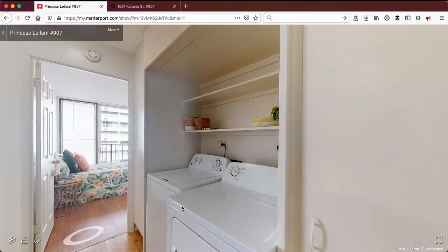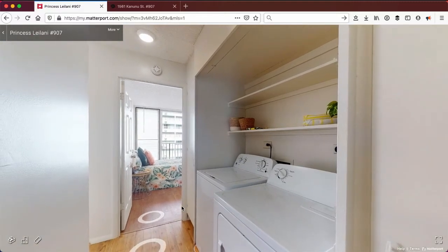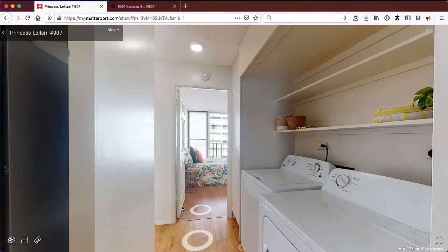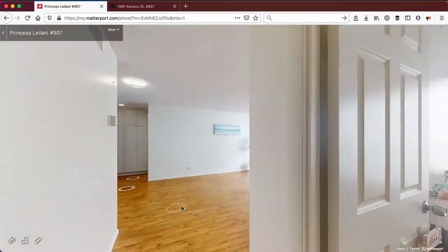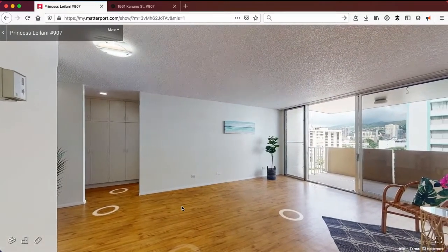This is the full view of the washer dryer nook. And as you can see, front and top loaded, full-sized appliances. This also gives you the first initial view of the main suite there at the end, but we'll come back to that. So I'll take one more step forward and turn to the left as we begin to see how the unit all takes shape here.